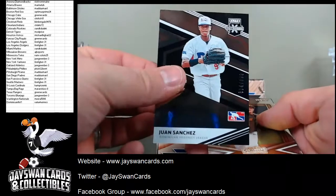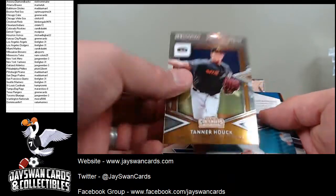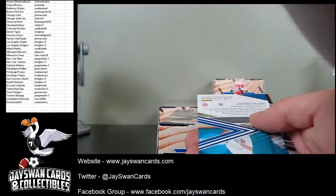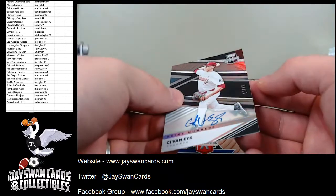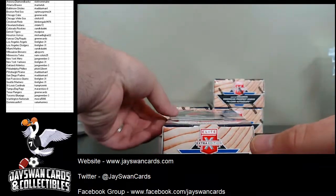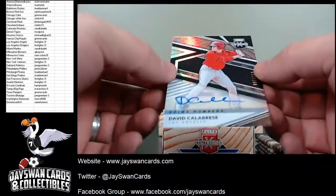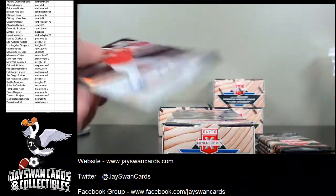Juan Sanchez, Dominican base. Tanner Houck as a college chrome. I will look that one up when I do the sort. CJ Van Eyck on card to 61. That is Toronto. David Calabrese to 160. That's on card. I believe he's an Angel. Let me double check. Yes, Angels.